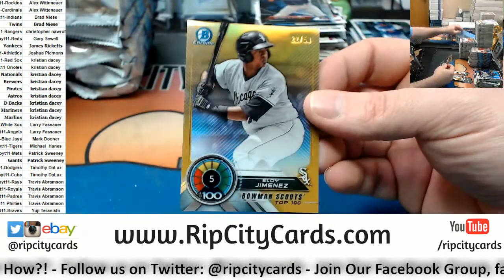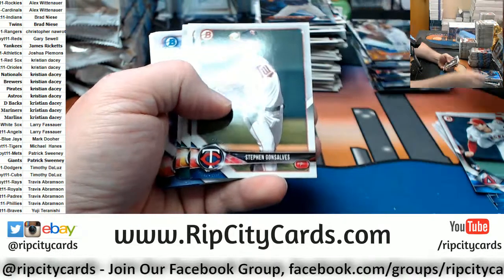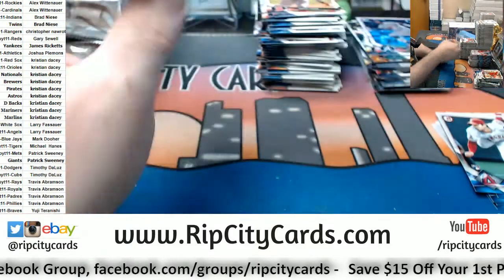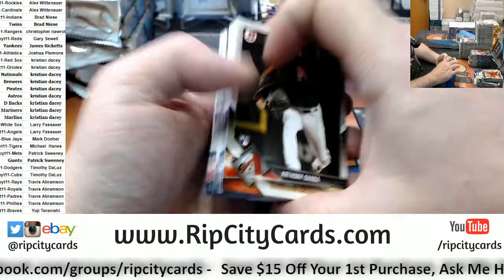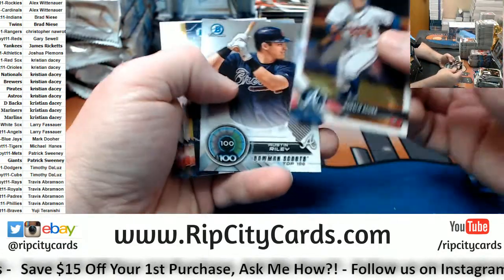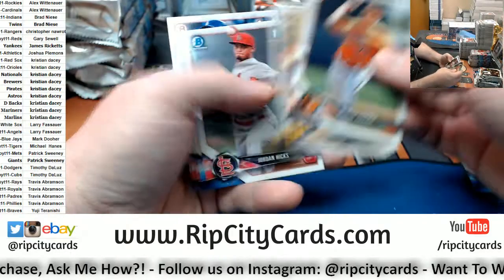Looking and Eloy Jimenez, 22 out of 50, number 5 on the Bowman Scouts top 100 list. Who is number 1 on the Bowman Scouts top 100 list? I don't think I've seen that card. McKinney, gold, Red Sox to 50. Refractor.